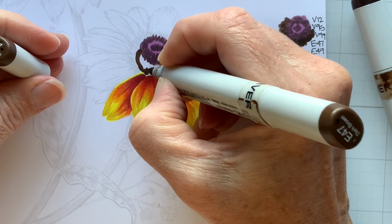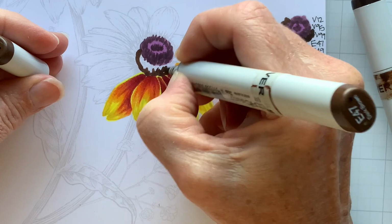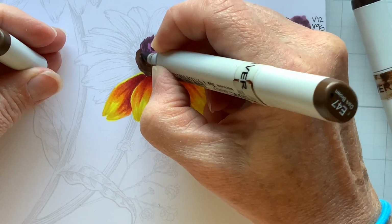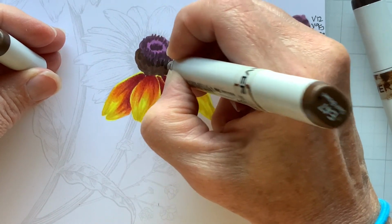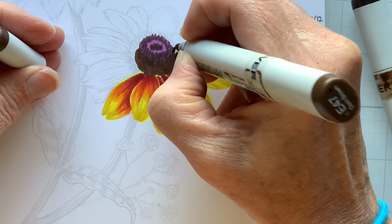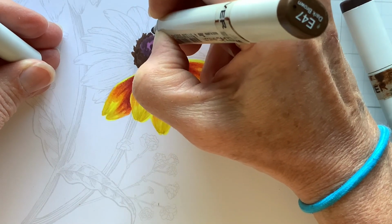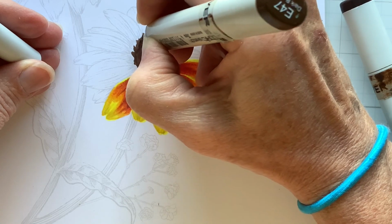Sorry. All right. Getting into this outer, coming right up underneath. And the darker color will help define that even more. And this is where I probably should do the petals first, because then this would sit on top of that as it comes around, and we see just that little edge of the darker brown.